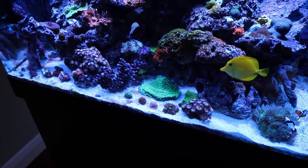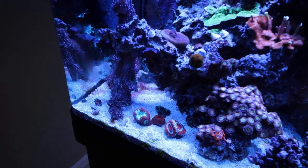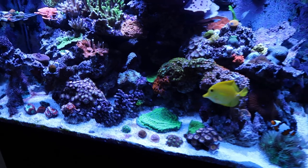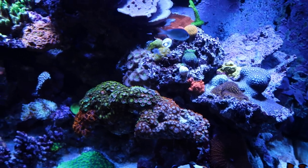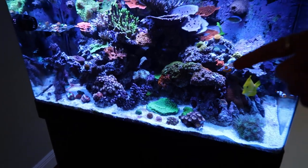This is almost a week after a water change. We got a little bit going on back there, but that is like something else compared to if you guys have been here for a while, seeing how bad it was getting. This is almost a week since my last water change. Everything is doing way better. I did not use chemicals to get rid of the cyno. I'm pretty sure we're good.